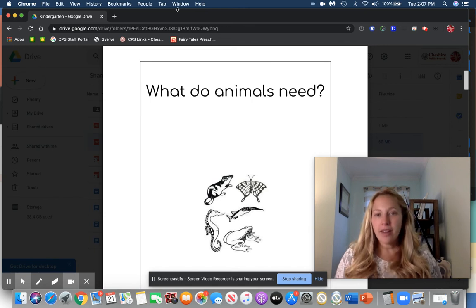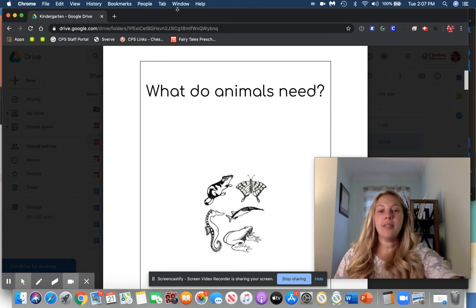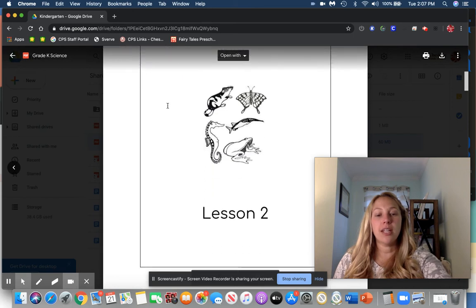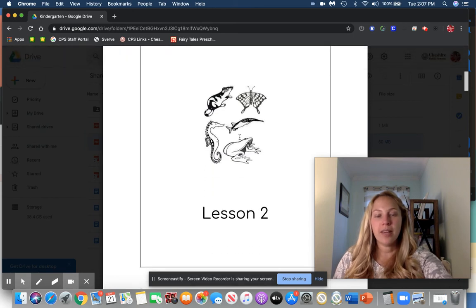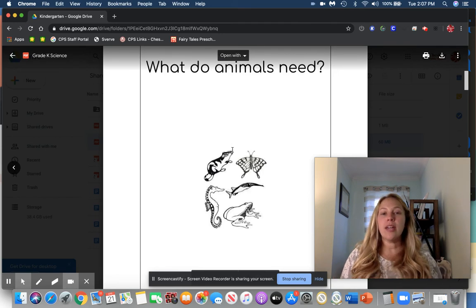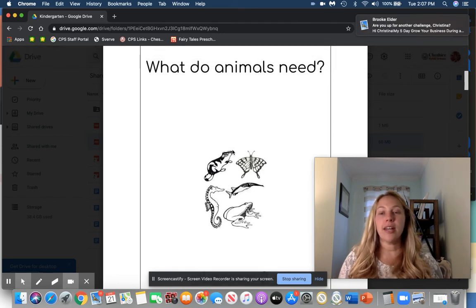And to get ready for today's science lesson, you will need your science journal. Take that out and please find the page that starts with "What do animals need?" It's also marked lesson 2. It has some animals right in the center of it. And you might need a pencil if you're deciding to do the work today.